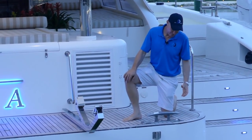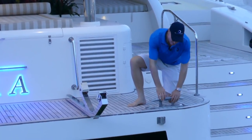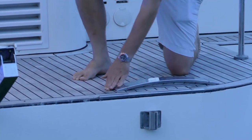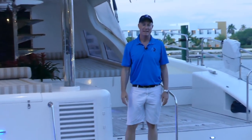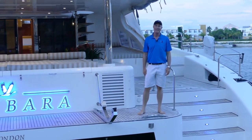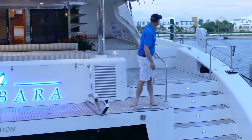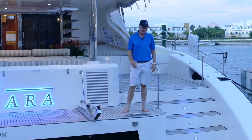Houbara has these fantastic retractable cleats. When these aren't in use, they lock down, they're totally smooth, they don't get snagged on anything. I'm building a Sunreef 80 right now. These are 5,000 euros apiece, and Houbara has them all over the boat. Really nice upgrade.